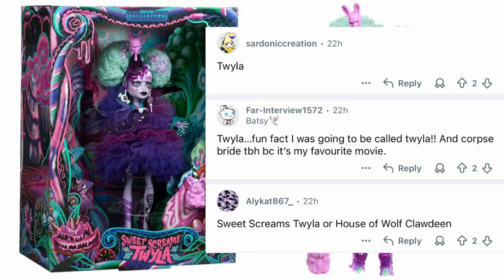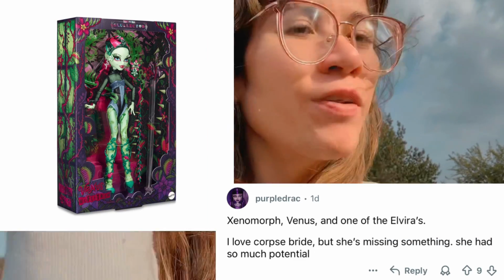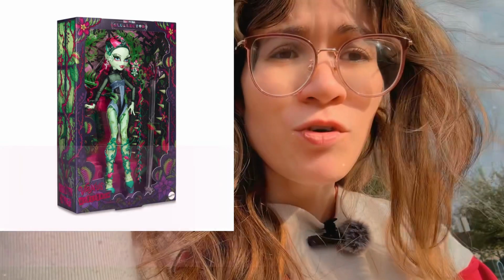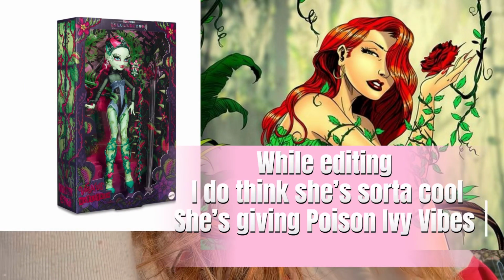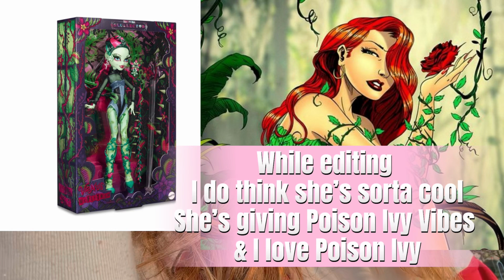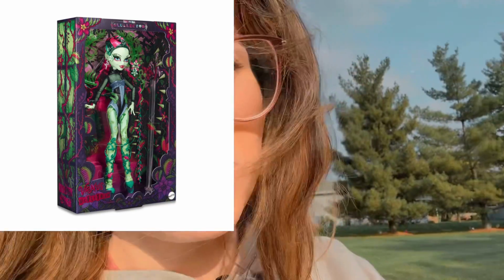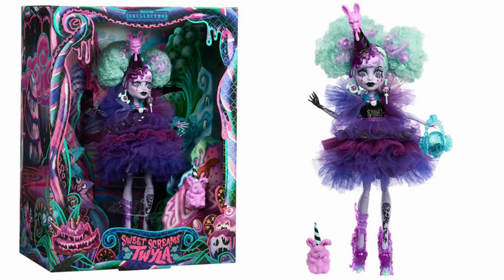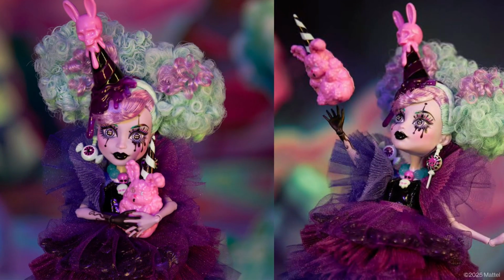So somebody else in the comments did mention Twyla as well as Venus. I am not a huge fan of Venus, just her design, so I am biased. You could let me know if you guys found the Venus collector doll really cool. But Twyla, I do have to agree with, because when they showed stock images of Twyla first coming out, I thought she was so stinking cool.